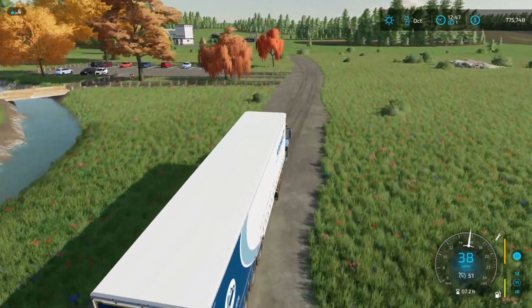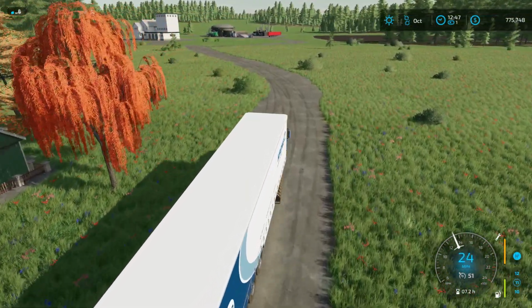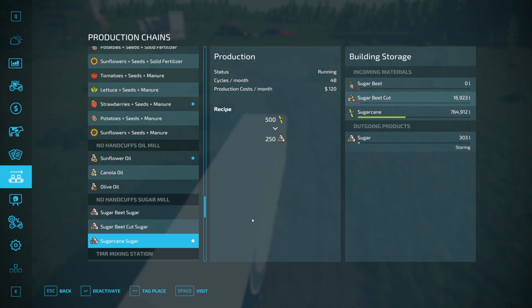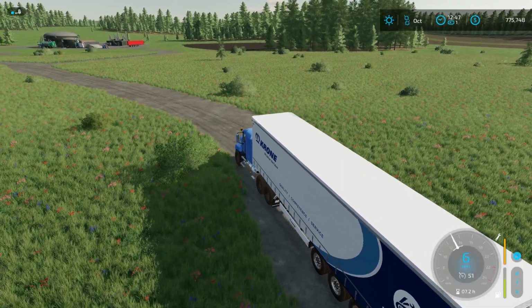Or if you guys know another way to do this. I don't know why I'm driving back over here, because we're done selling sugar. But yeah, if we go into our sugar mill, you can see we're getting the sugar beet cut over here. I didn't bring any sugar beet or sugar beet cut over here. It's going into here. So that is a slight problem.